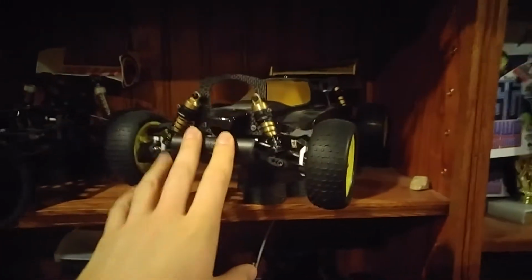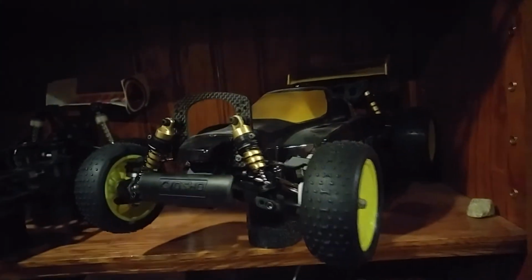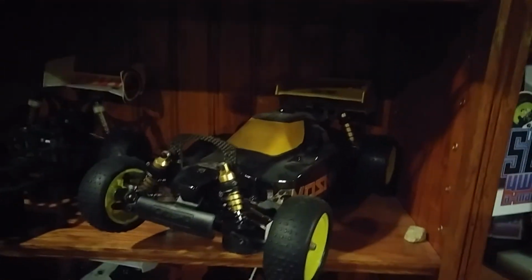This is one of my Kyosho lasers. I got a couple of these. I bought this as a ZX, and I converted it to a ZXR. I did a build series on this about maybe 6, 7 years ago, something like that.